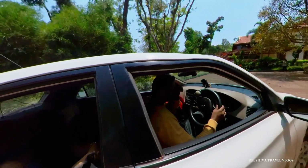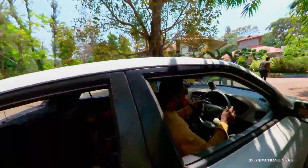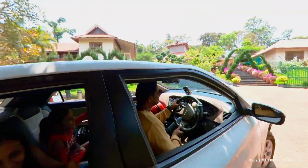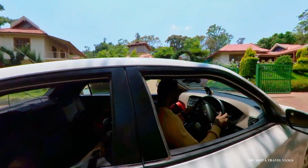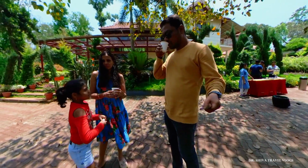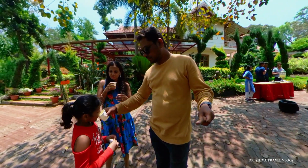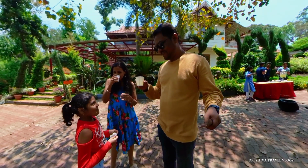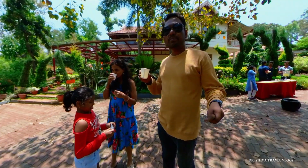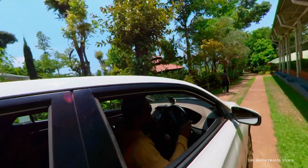We reached Honeydewwz around noon, just as the sun was bright but the weather still pleasant. The check-in process was smooth, and here is where the trip took a wonderful turn. We had originally booked a Bourbon executive villa, but to our surprise, the staff upgraded us to a Bourbon deluxe villa. And the best part? Absolutely free of cost.